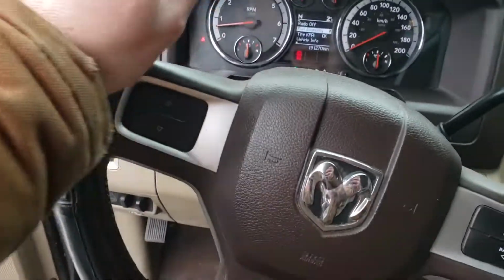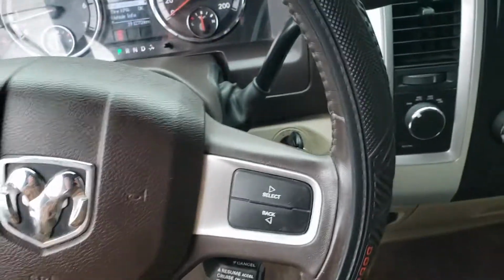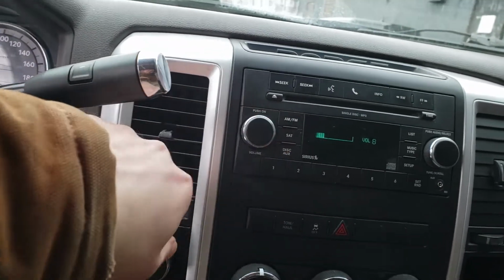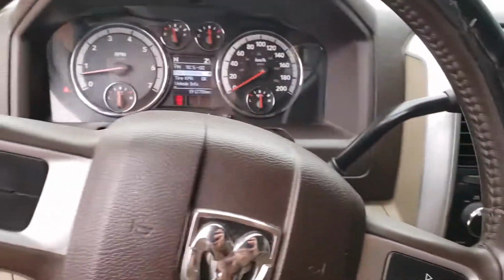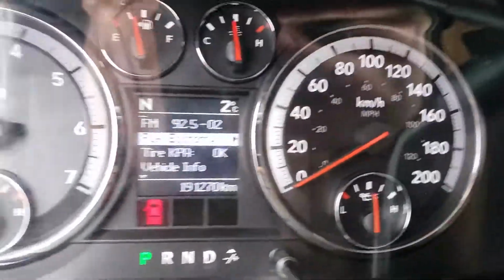Steering wheel has a cover on it. It's kind of stuck to it, so I'm not gonna try to take it off. Radio does work. Turn that on. Air conditioning seems to be blowing right now. I'll test under the hood, but it looks pretty good. Heat works, I know that. So for the most part, it looks pretty decent. There's the mileage: 191,270. We'll pop the hood now, and we'll see what we're looking at.